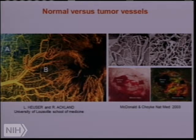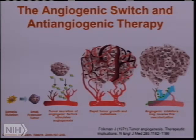Just an example of how these vessels look. Here, for instance, you have normal vessels, and here you have tumor vessels, already very easy to differentiate just by the morphology of these vessels. Another example using a scanning electron microscope, striking differences between the normal vessels over here and the tumor vessels. And just a representation of how leaky these vessels are. Some of these tumors actually are full of blood. They form these blood lakes, and it's just because the vessels are extremely leaky and they continuously leak blood to the extracellular medium.